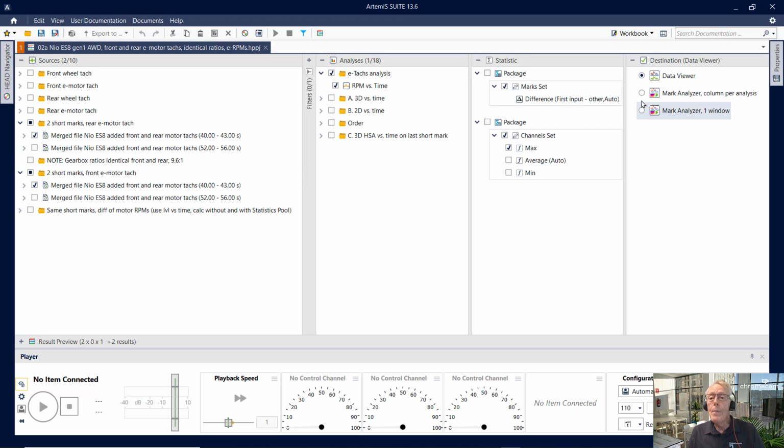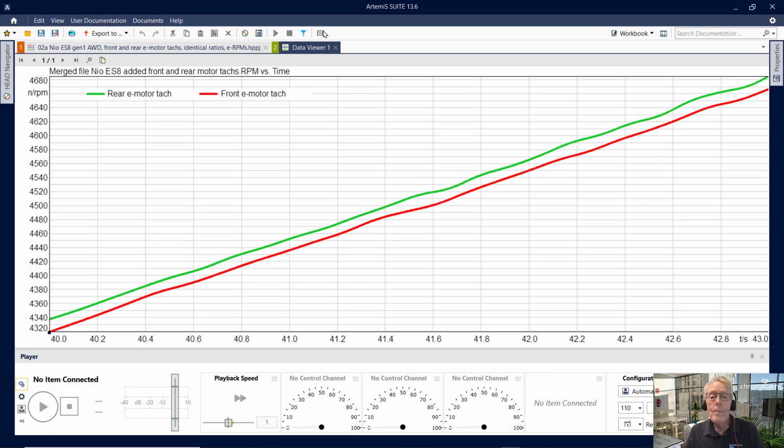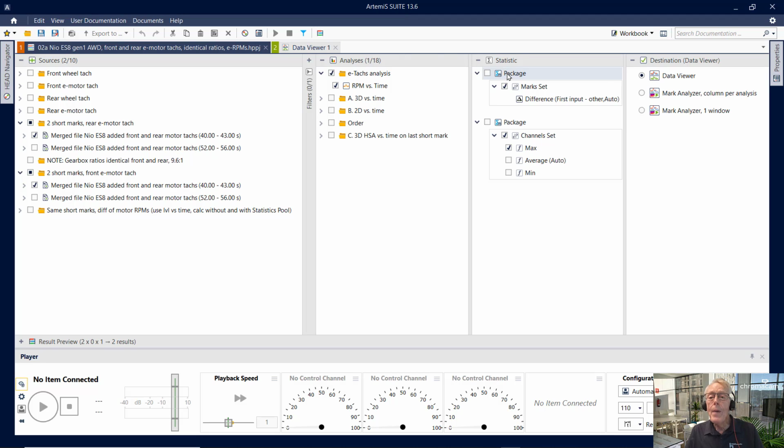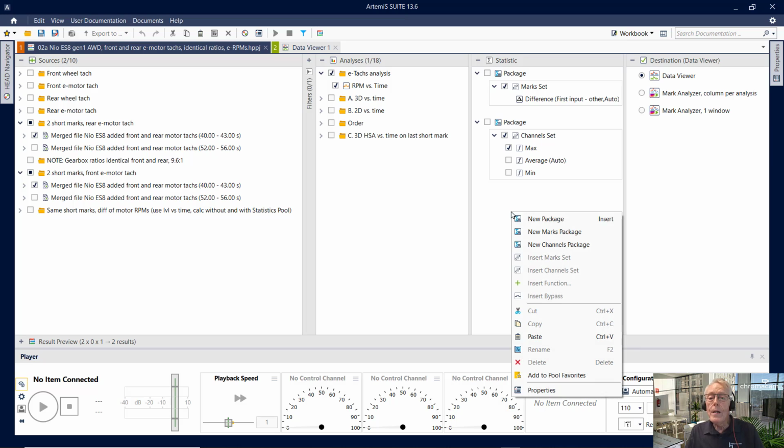So by taking a data viewer with one window for everything and calculating that, we get the two tachometers for the first case, and then all we need to do is have a package which is set to take the difference. How do you do that, by the way? You can insert a new package which is marks setting channel setting and use either or both. If you do both, the operation of the marks will be taken first and then the channels afterwards.